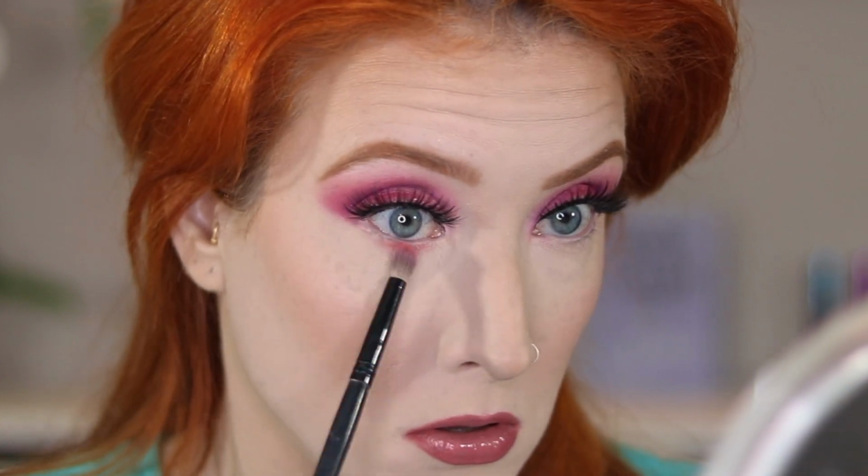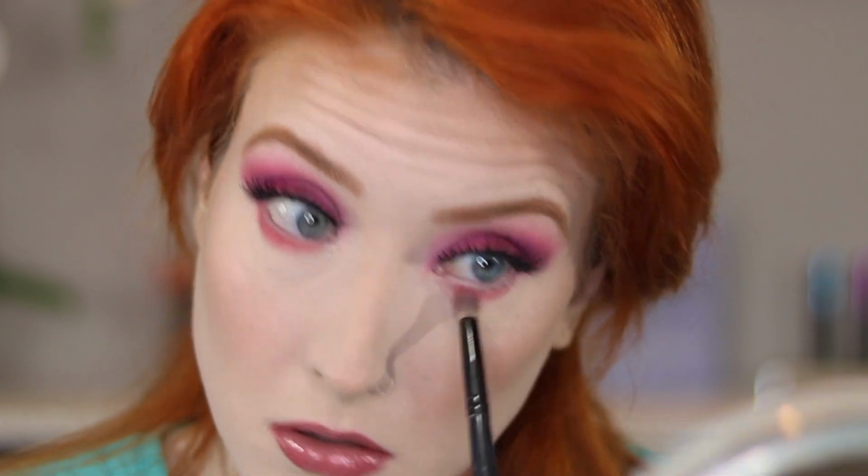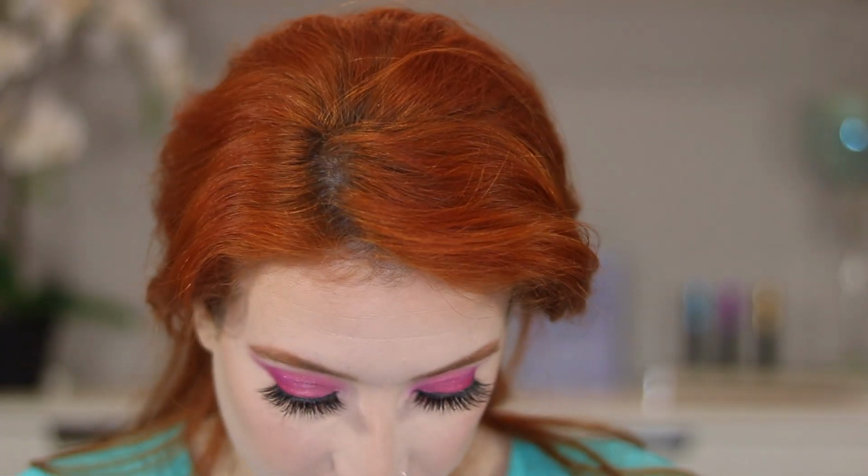Now I'm going to move on to the lower lash line. I'm probably going to go too far off of what I just did. I think I'm going to start with Positivity and just start to blend that out on my lower lash line. And then I'm going to take some of the Therapy Sesh again and just start to blend that underneath of Positivity. I'm sorry, Positivity.